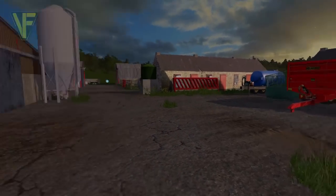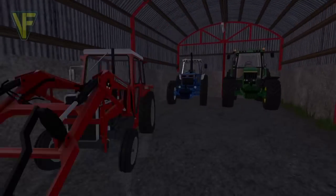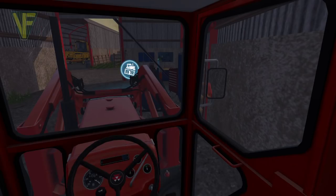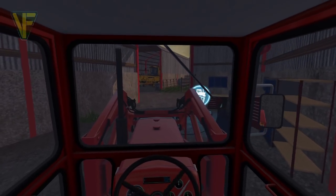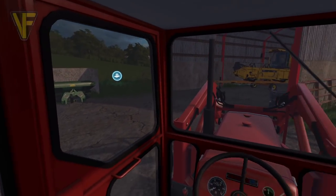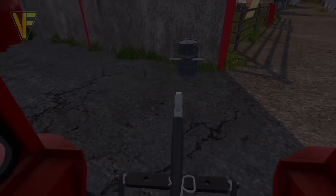But today, we need to make sure our cows and our sheep are fed and watered and cleaned properly. So, we're going to jump in the Massey. Yeah, we need to get the weight on the back as well. So, in we get. Start her up. And we're spending a lot of time in here today. We're also going to be spending quite a bit of time doing stuff in the T-dub as well. Right, there we go.